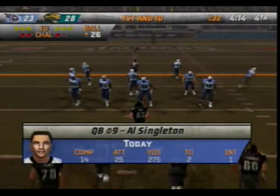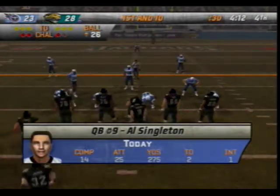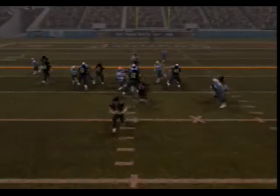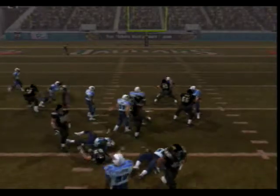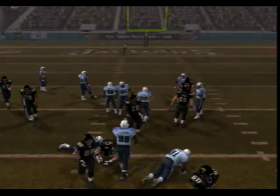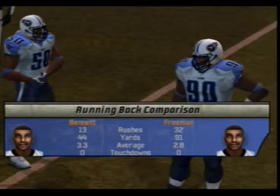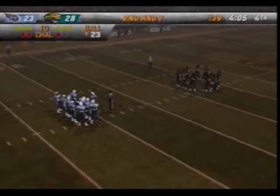First and 10. Ball on the 26-yard line. The Titans come out in a 4-3. Hand it off. Kraft comes up to make the play at the 23-yard line. Bennett takes advantage of a little daylight. Picks up 3 yards.